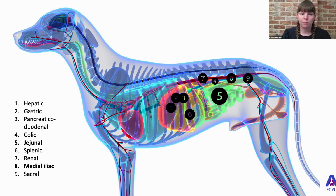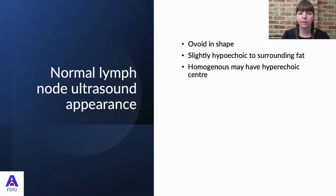And then the medial iliac lymph nodes, number 8 there, those are also the ones that we're interested in, of those lumbar and iliosacral lymph nodes. So how do lymph nodes look when they're normal on ultrasound?